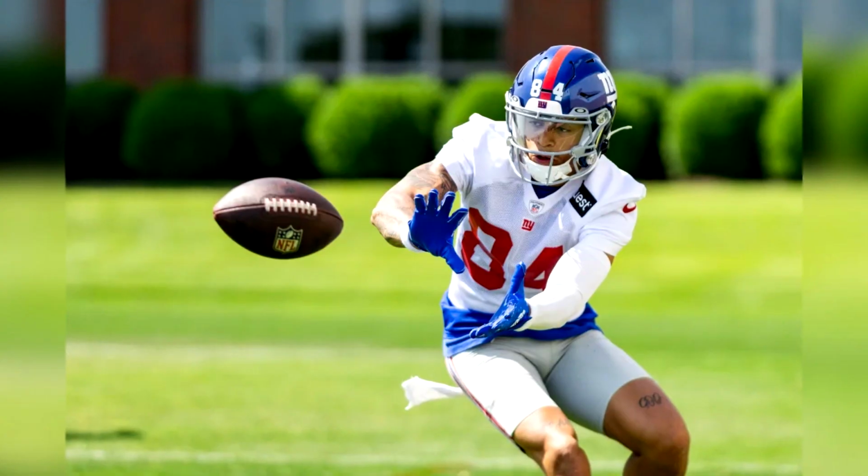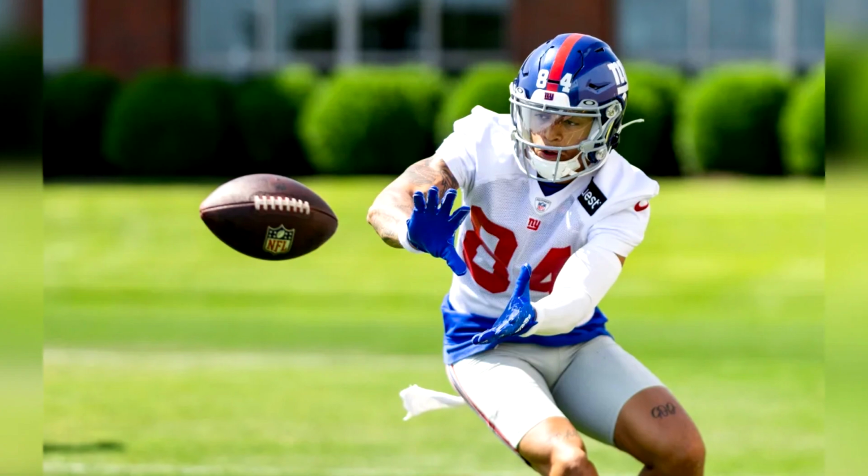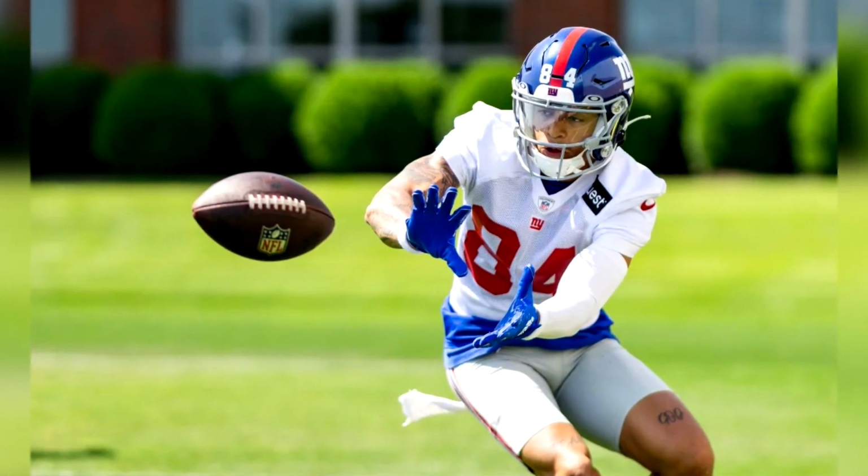Looking at Jalin Hyatt, he's been fighting to get reps, especially on the first team reps, and he actually did that this OTA practice. He was actually able to get on the field with Daniel Jones and get some chemistry going on 7-on-7s. And I'm liking the rotation there. I knew it was kind of going to happen.